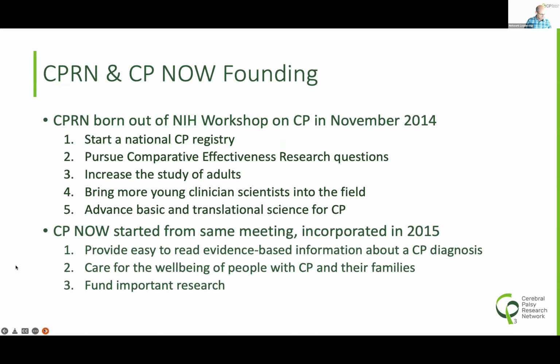So the CP Research Network and our merged partner, CP Now, were both born out of an NIH workshop that happened in 2014, where there were 5 objectives that came out of the NIH meeting. And unlike many meetings, at the end, the organizers stood up and assigned to people and to task forces the job of moving these 5 items forward.